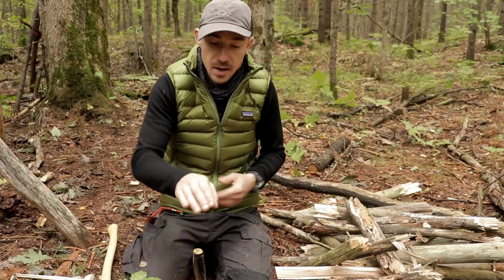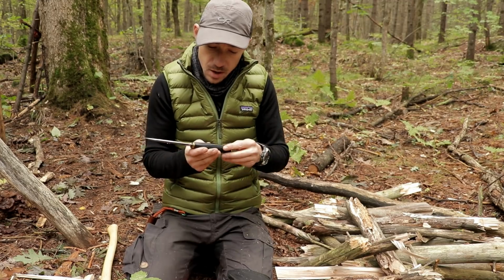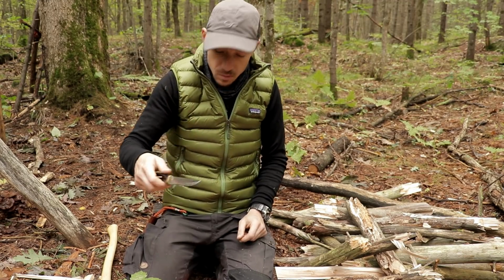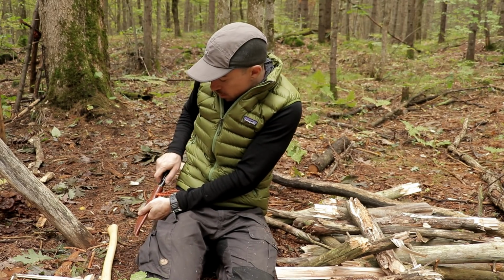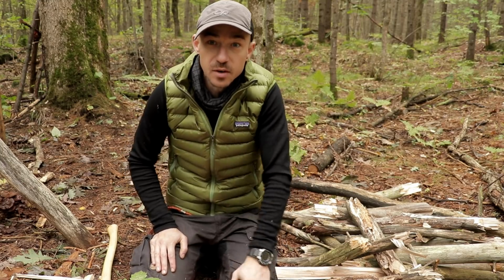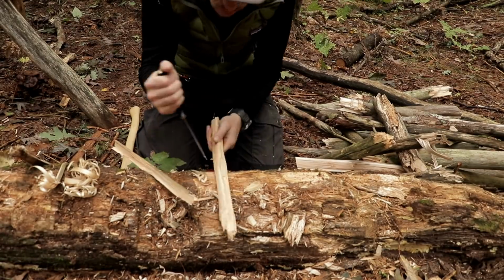Well, it is safe to say, very happy with my Normark knife. Give me some info on this bad boy. Folks, I know you guys know more than I do. There's sadly somebody out there that knows about that way more than I do.